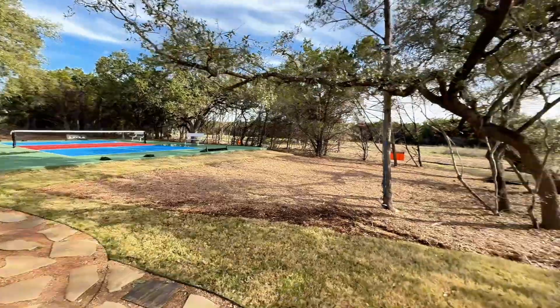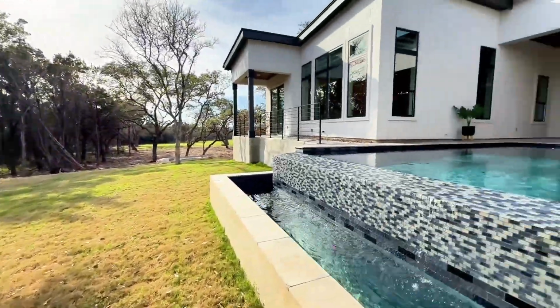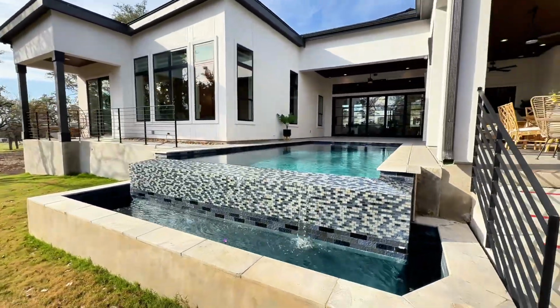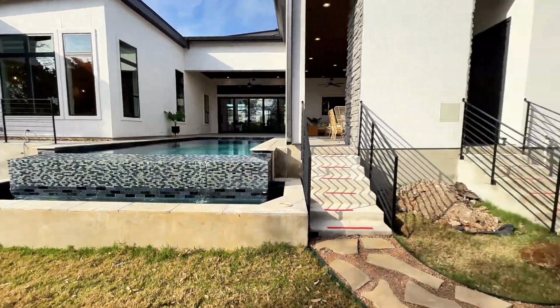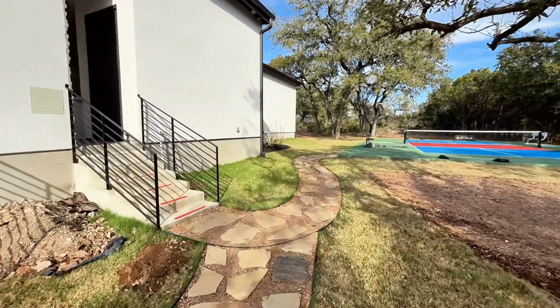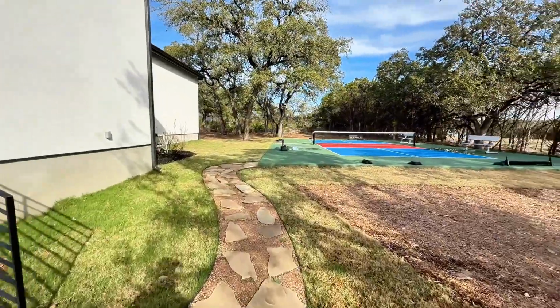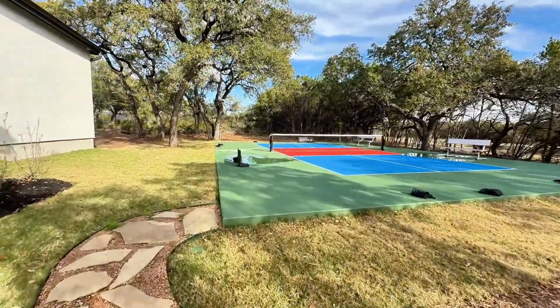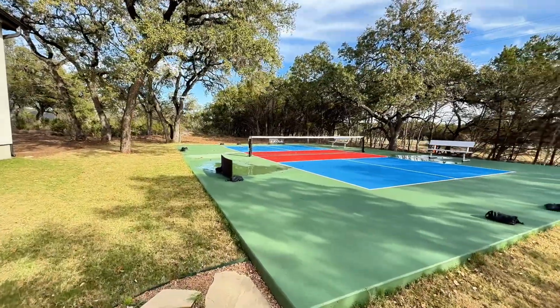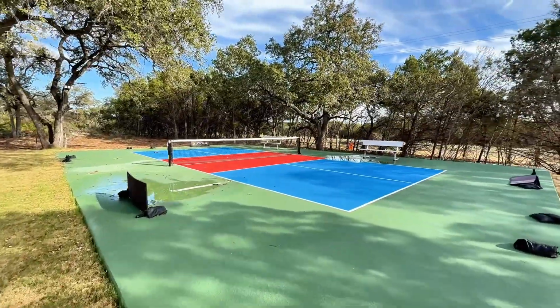Take a look at this beautiful lot. It is the perfect place to entertain. You have your negative edge pool, your pickleball court, 1 acre of land, and we haven't even seen the garage and the bar, which is probably one of my favorite features of this home. So take advantage while it's here. $2 million home. Let me help you negotiate.